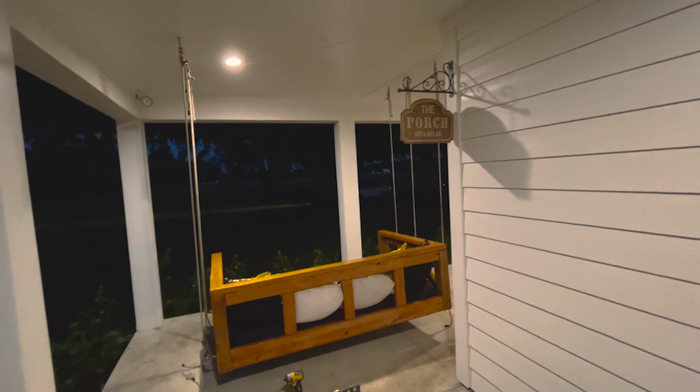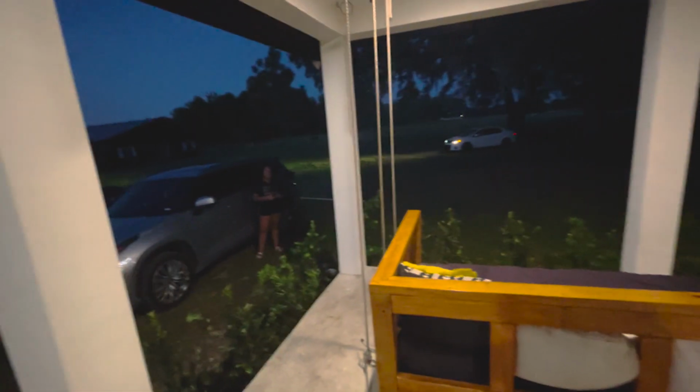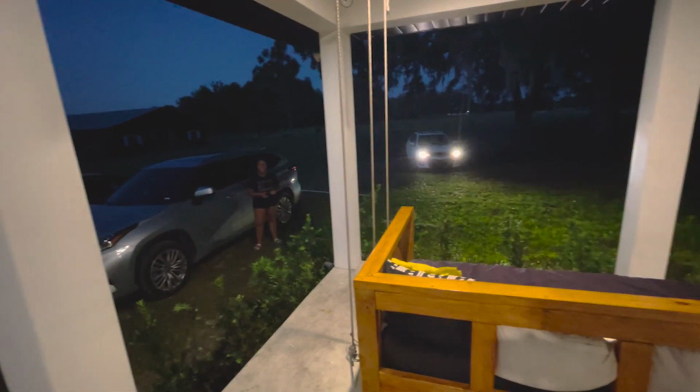We have a grocery order pulling up right now. So Natalie just opened the gate for them. Grocery orders in the country. Is that an oxymoron? Who would have thought? But hey, they're out here, so she utilizes that service.